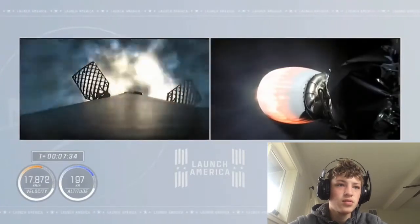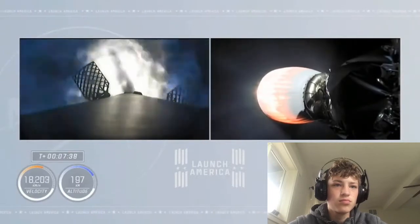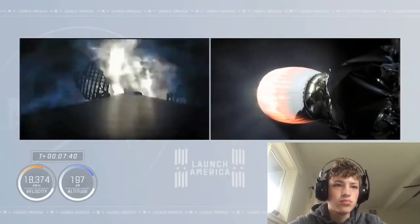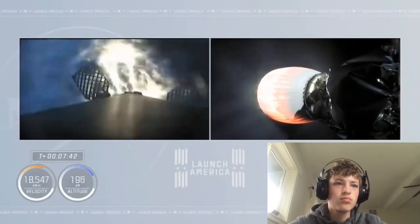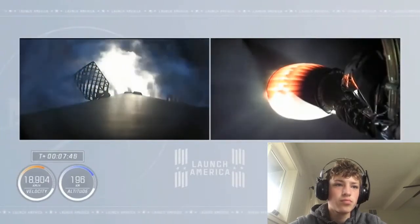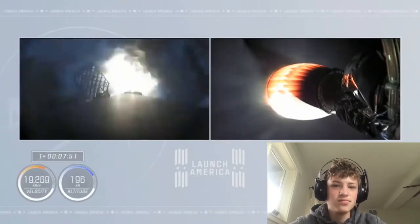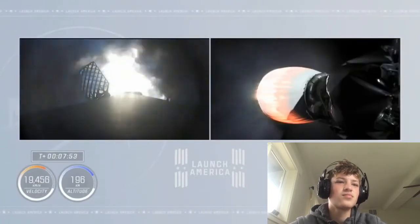Entry burn, 2 FTS safe. We've got the center engine ignition, and there come the 2 side engines. Now this entry burn will last about 29 seconds. It's going to significantly slow down the vehicle in preparation for hitting the denser part of the Earth's atmosphere.